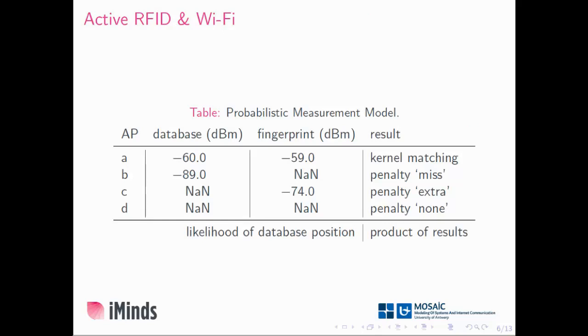This is for active RFID and Wi-Fi. The active RFID sensor we used is kind of comparable to Wi-Fi, where Wi-Fi uses 2.4 gigahertz. This one uses 433 megahertz. And what you do is you scan for access points visible in the environment, which you see in the left-hand column, which is access point A, B, and C, for example. This is an example overview of the measurement model. In your database, you collect for every location in the environment what access points you saw and with what received signal strength you saw. And then when you do measurements in the runtime phase, there's 4 possible things that can happen. Either you see an access point at a certain location and in your fingerprint, then you can do kernel matching. Either you see it in the database when you collect your measurements, but you don't see it during runtime.